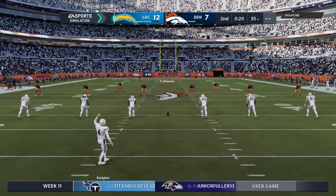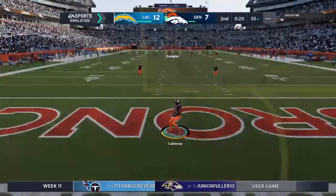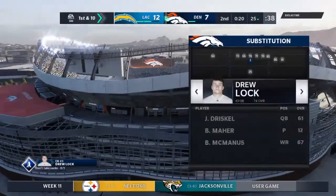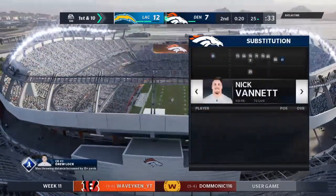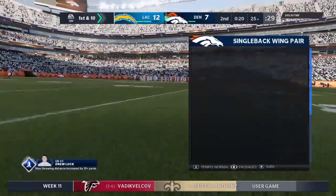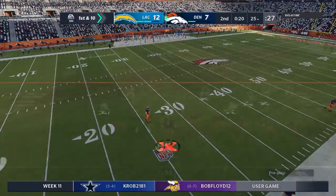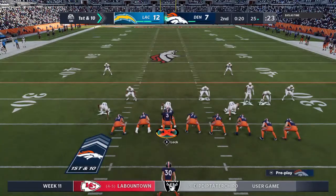Mike Badgley to kick off for the Chargers. So not much time to speak of remaining in this first half as the kick's away. And this will not be returnable. It's out of the back of the end zone for a touchback, 25-yard line. The Broncos onto the field, ready to start their next drive. You've got less than 30 seconds left here in the half.